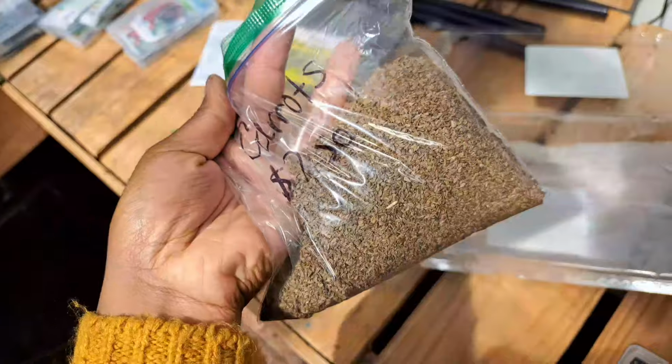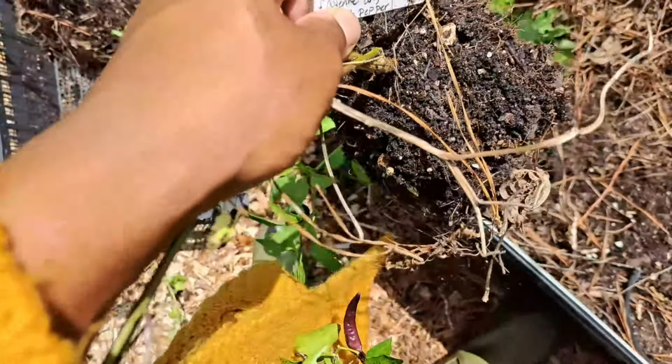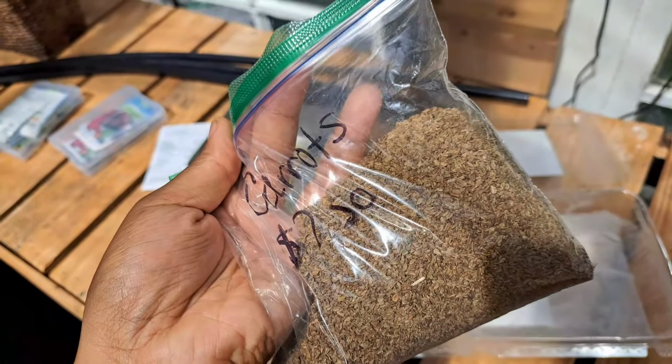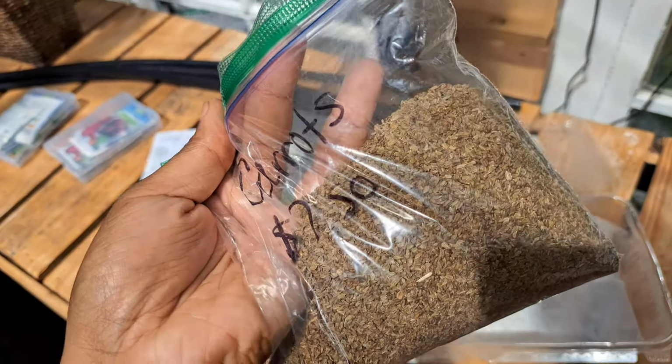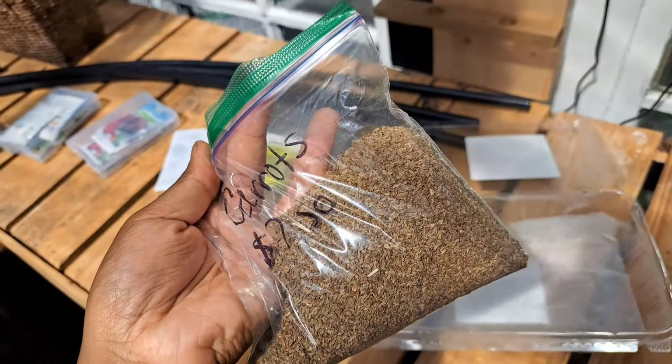But before I do that, I'm going to have to actually pull up the peppers in that bed, and I am going to be overwintering the peppers. I did that last year. It worked out great. And so I'm going to pull them, but I'm going to save them.